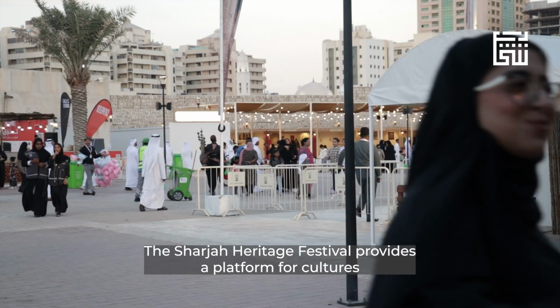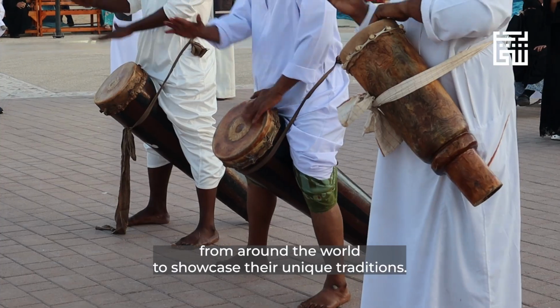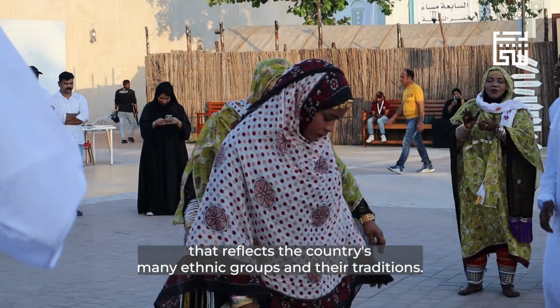The Sharjah Heritage Festival provides a platform for cultures from around the world to showcase their unique traditions. Dance culture is a vibrant and diverse art form that reflects the country's many ethnic groups and their traditions.